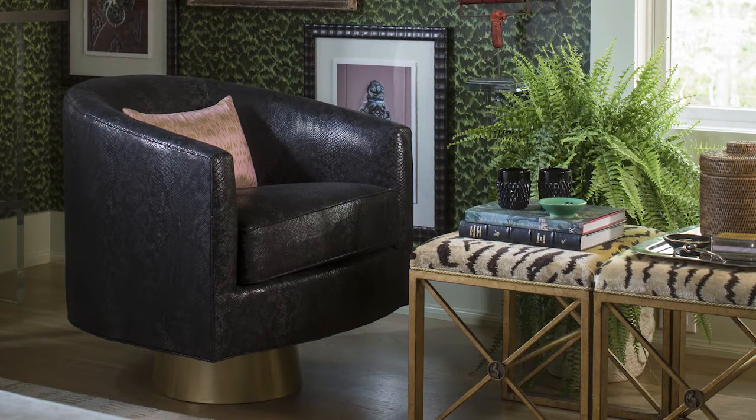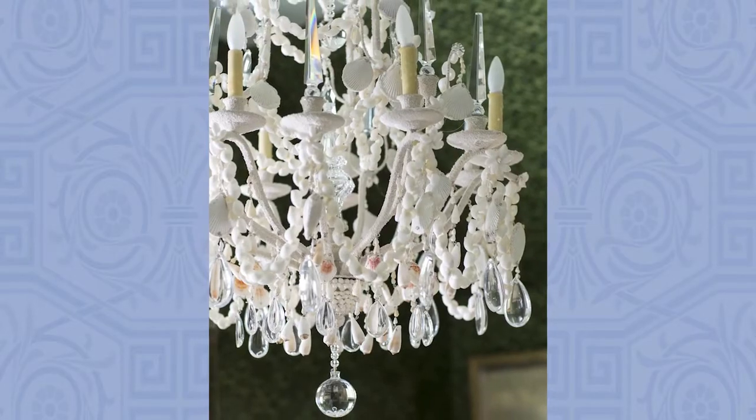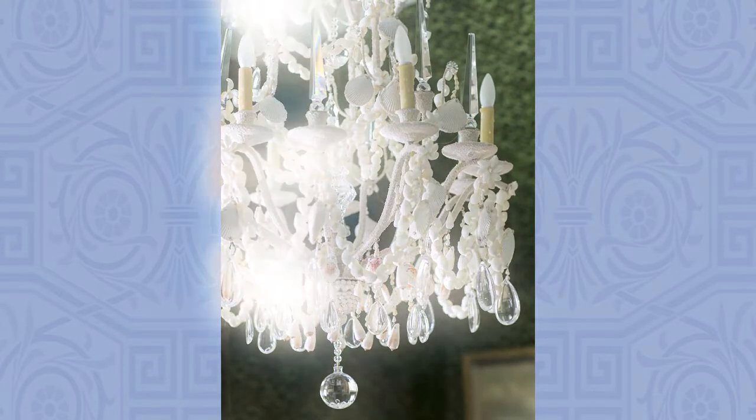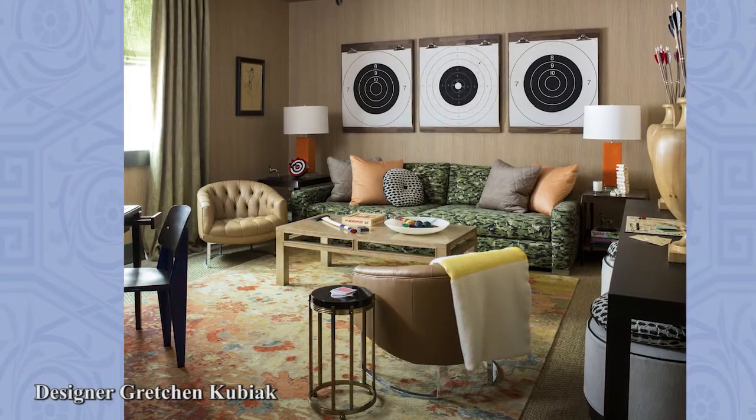The zebra-upholstered stools are from Gracious Home. A crystal and shell chandelier reminds guests of the nearby beach. On the hunt for great style? You'll find it in Gretchen Kubiak's game room.